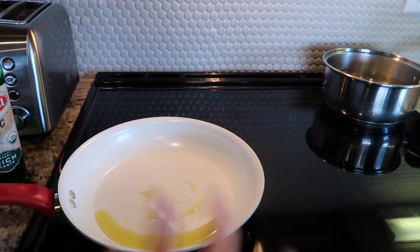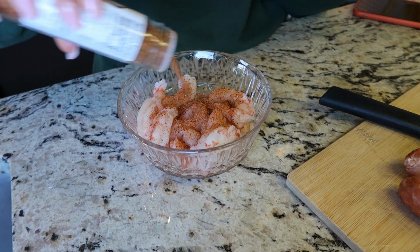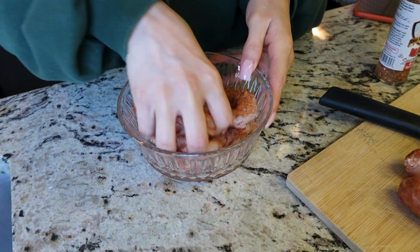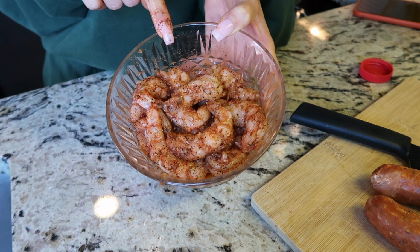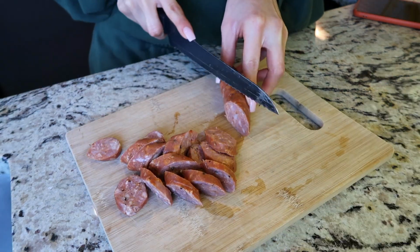But while this is getting hot over here, we're gonna go ahead and season the shrimp and cut up the sausage. Okay, we're adding blackened seasoning to the shrimp. And I love a lot of seasoning in my food, so I'm gonna make sure that the shrimp is well covered. I'm done coating my shrimp. If your shrimp doesn't look like this, that means you need to add more seasoning, okay? Don't be afraid, add more seasoning, get all that good flavor.